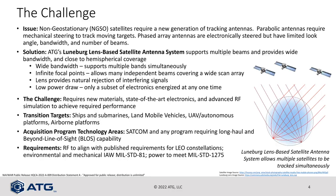Traditional parabolic or dish antennas require mechanical steering to track moving targets, but can only track one satellite at a time. Phased array antennas are electronically steered, but can't see down to the horizon, are limited in bandwidth, require high power, and have degraded performance when generating more than one beam. ATG's antenna is based on a Lundberg lens, which combines some of the best features of a mechanically steered and an electronically steered antenna, while also enabling new capabilities for resilient communications.